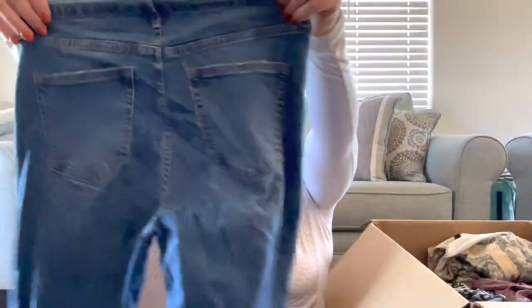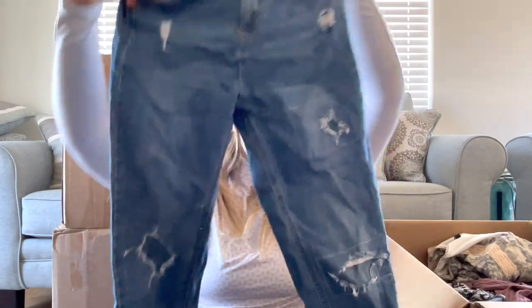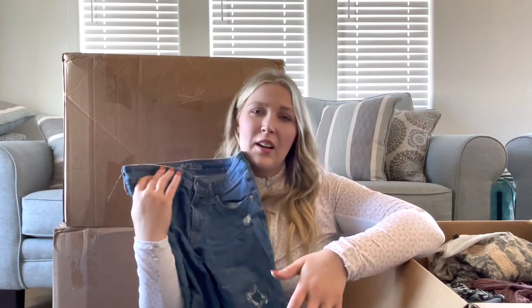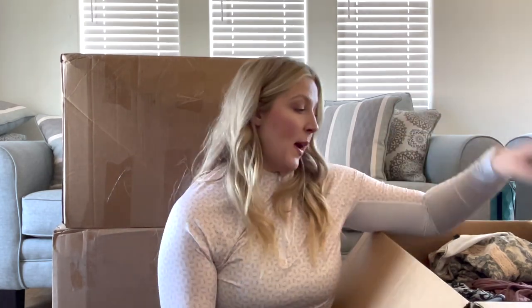This is Wild Fable, which is Target, and it looks like someone was trying to stitch up the holes. I don't know if anyone's gonna like that though. Hey, I don't know, we'll put it in this pile. We will decide on that one later. This is Pretty Little Things. Oh, it's a bodysuit. Wow, turtleneck bodysuit, ribbed. That's a really good color for the fall too.